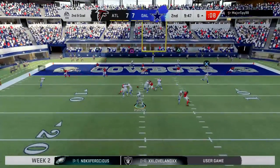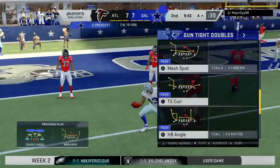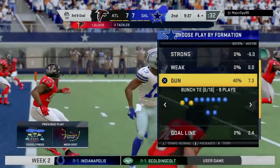Second down and goal. Prescott got his man there, complete to Gallup. And the stop will come inside the 5 at the 4. Only able to pick up 2, and that leads us to 3rd and goal.